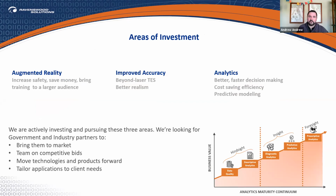So basically these are the three areas that we're very actively invested in right now from a resource and expertise standpoint, and for certain reasons. With augmented reality, we want to bring safe, cost-effective, accurate, immersive training to more people. There are a multitude of applications for improved accuracy, and that's not just accuracy of location, but accuracy of all information. One example would be moving beyond laser for tests and improving realism in an after-action review, or what you see on the screen. And then the analytics application is better, faster decision-making, cost-saving efficiency, and predictive modeling.